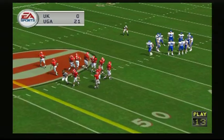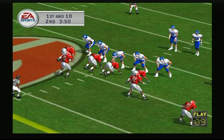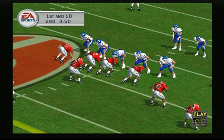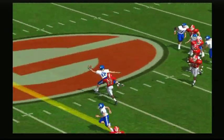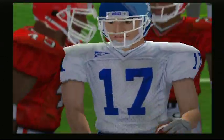First and 10, ball on the 43-yard line. Lorenzen is back in the gun. Lorenzen back to pass. He lets it go. Cook with a catch. The pass good for maybe 7 yards.